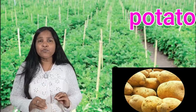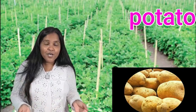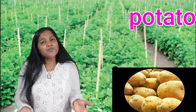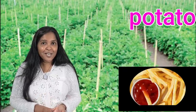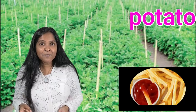Potato starch is full of energy. It's rich with potassium, vitamin B and C. We can boil, bake, fry and roast the potatoes. And also we can make French fries from potato. Do you know French fries? It's very yummy with tomato sauce. Do you like to eat French fries?